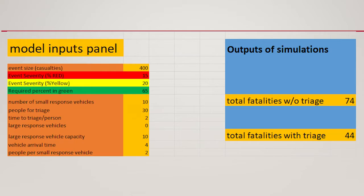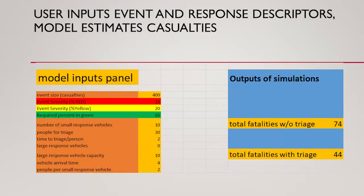So this is what the spreadsheet looks like. I don't expect you to understand all of this stuff, but what I do is simple. I assign a number of casualties in the spreadsheet, and then I give those patient numbers. And then I use a statistical distribution to assign the percentages red, yellow, and green. And for red, what I'm saying is you have at most 60 minutes to get them treated. For yellow, it's between 60 and 240. And for green, I just came up with a large number, 3,000 minutes. So the green patients are not that bad.